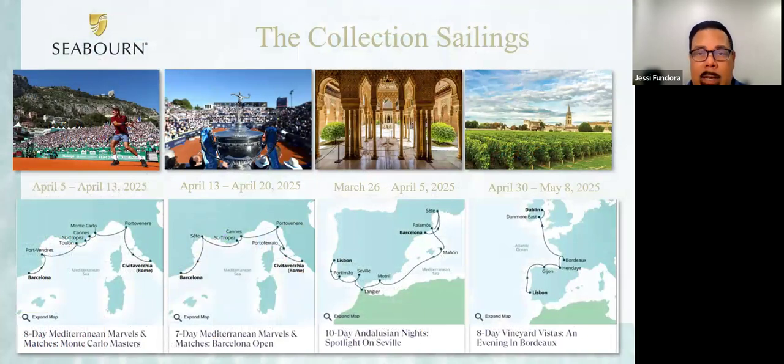Now, if you are a tennis player or if you enjoy watching tennis, I want you to notice these first two voyages on April 5th and April the 13th. These are on the Seabourn Venture, so these are on our small expedition ships. But for this itinerary, it will not be expedition. It will be just a traditional ocean sailing vessel. And we are offering on the 8 day, we're overnighting in Monte Carlo, and we are offering tickets to the Monte Carlo Masters, the quarterfinals. So if you love to watch tennis, you may or may not have been to Monte Carlo to see the Monte Carlo Masters. So you can pair that with a great experience on Seabourn. And on April 13th to the 20th, we're offering tickets to the Barcelona Open. So either one of these trips are great if you enjoy tennis and if you enjoy cruising.